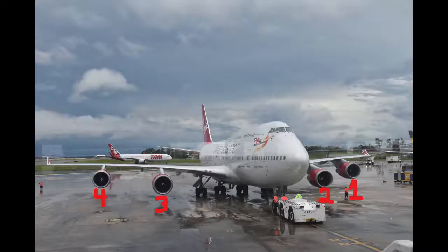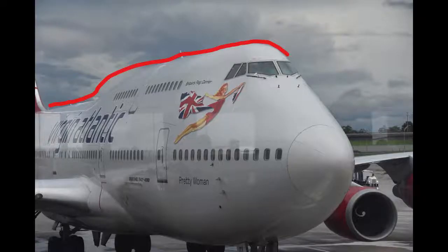Pretty easy to identify, four engines. You have the winglets on both wings here in the arrows that you see. Also, that very defined hump at the top of the aircraft provides a second deck. But you'll notice that that second deck doesn't go the full length of the aircraft. Also, the cockpit is on the second deck of this aircraft, and the windows on the main deck you can see come all the way out to the nose. This is something very specific to the 747, a way you can identify it.